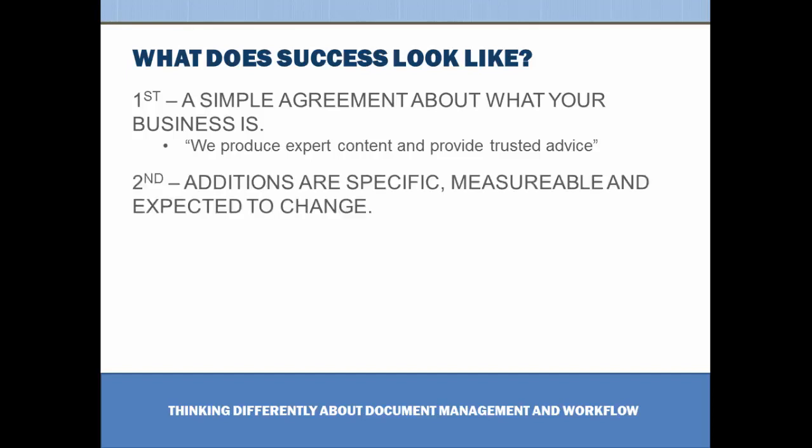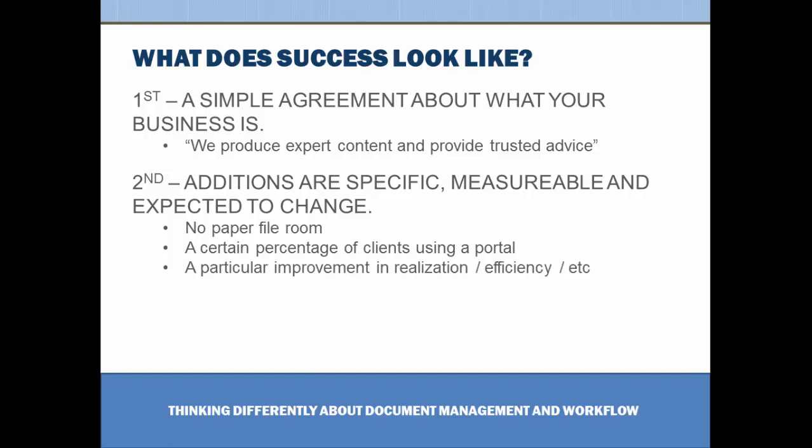Second, if we add to that how we travel, those additions are going to be specific, measurable, and we're going to expect them to change. For example, no paper file room. That would be a specific, measurable addition. Having a certain percentage of our clients using a portal, or even something like a particular improvement in realization or efficiency. And the addition of goals are the destination. All these little goals that we put on, we can measure, and those become destinations that we reach along the way while we're producing expert content and providing trusted advice.